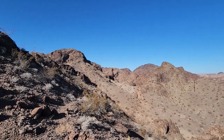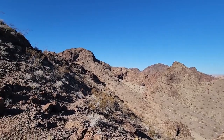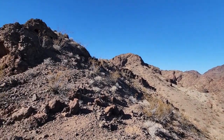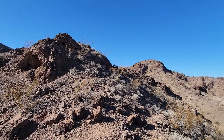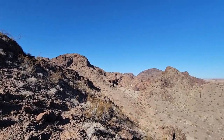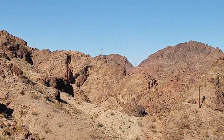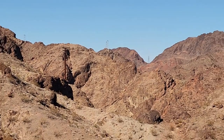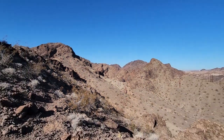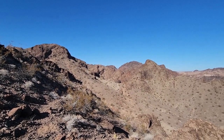Let's go up a little further. See what we can see around this area. Very rugged. Not sure I want to try and find a way back to the trailhead, which, Gold Strike trailhead, would be over in this direction in the canyons below. Yeah, not sure I want to do that today.